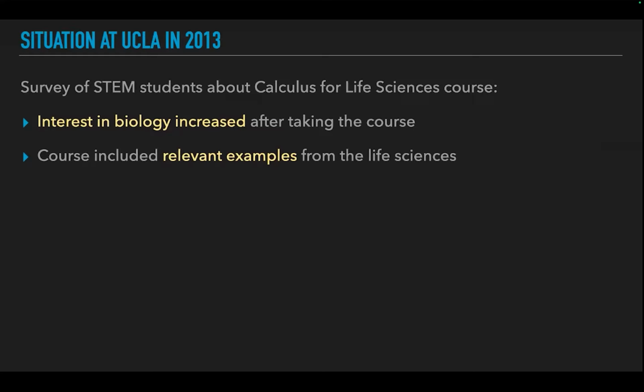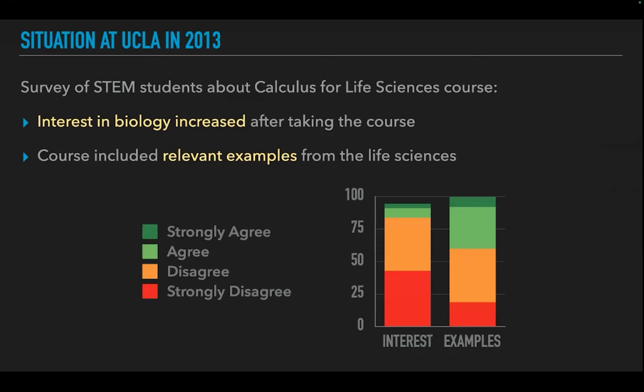They were asking students about how much, after having taken that math course, their interest in biology, their major, had increased or not. And had they encountered relevant examples? Could they make connections between what they had learned and the biology?